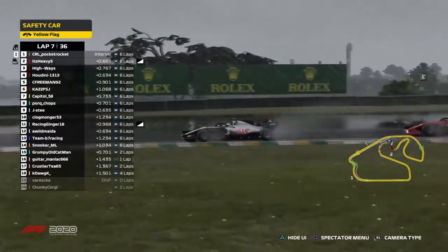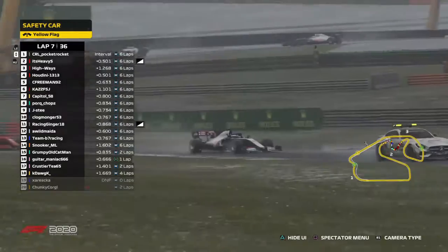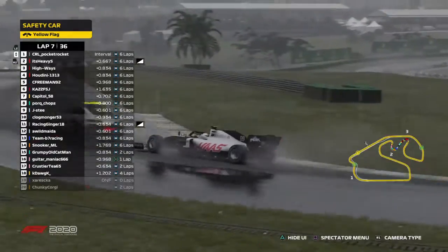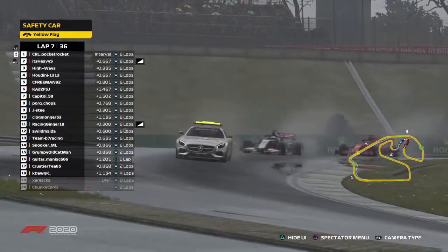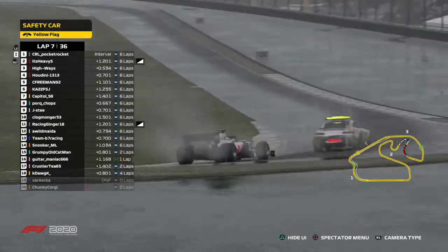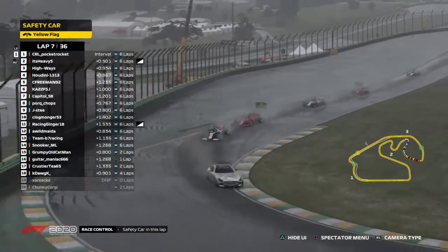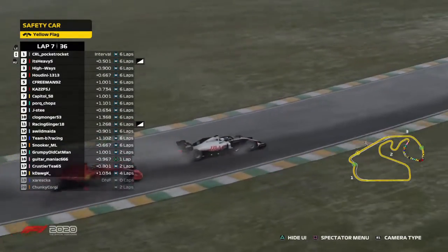It is going to be essentially a full wet race for the entirety of the race. Possibly we see some intermediate tires come on by the end of the session. It hasn't stopped the likes of Guitar Maniac from putting them on very early, so we'll have to keep an eye out on the racing point. I was about to say the Aston Martin, but we're not quite there yet. We'll keep an eye out on the racing point of Guitar Maniac over the course of this race and see how he does on those intermediates.